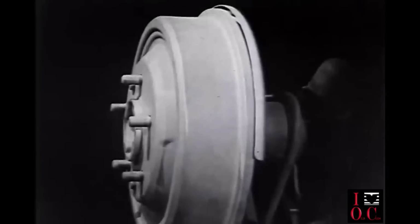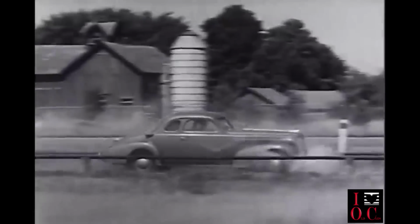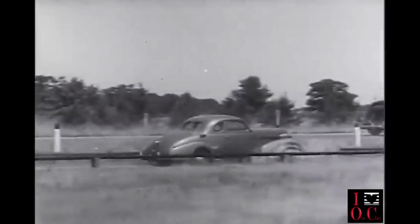Those are the facts. But here's the demonstration that will interest Mr. Average Motorist the most. At the proving ground, there is a stretch of road purposely devised to test the weatherproof qualities of brakes. A sprinkler system gives this road a constant cloudburst.